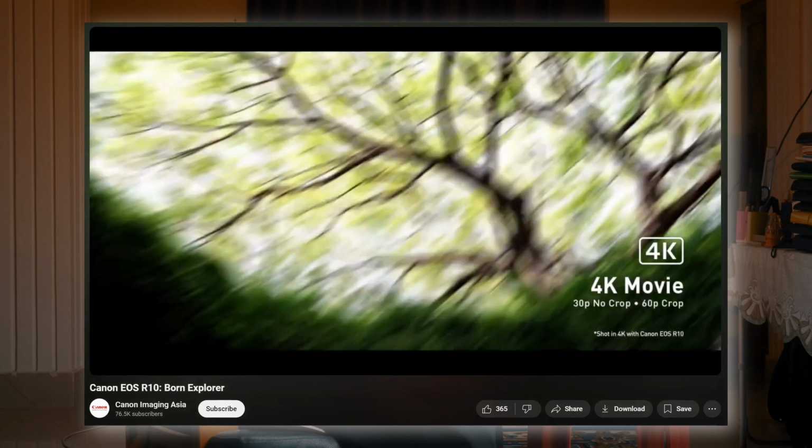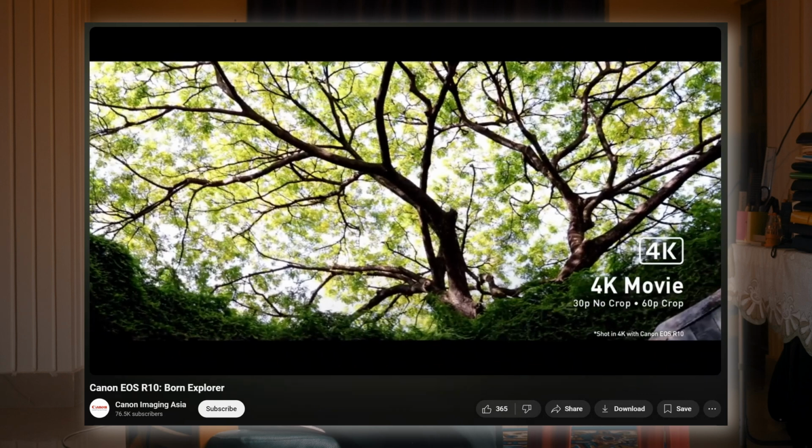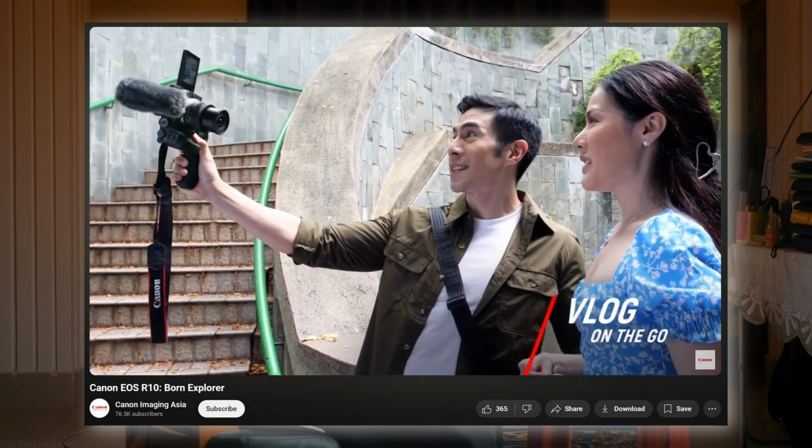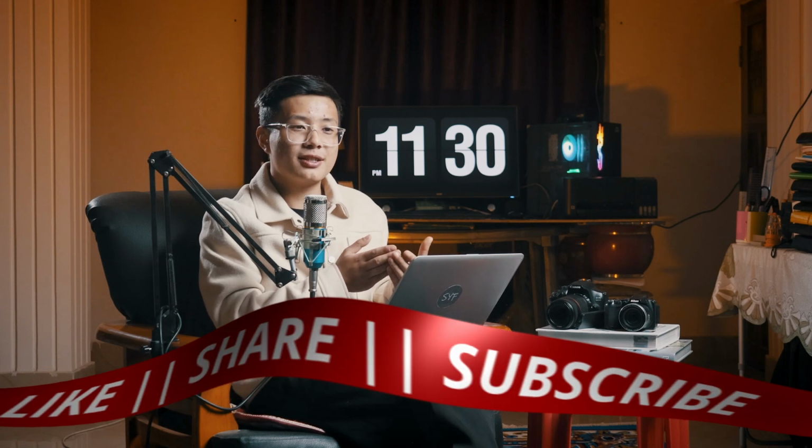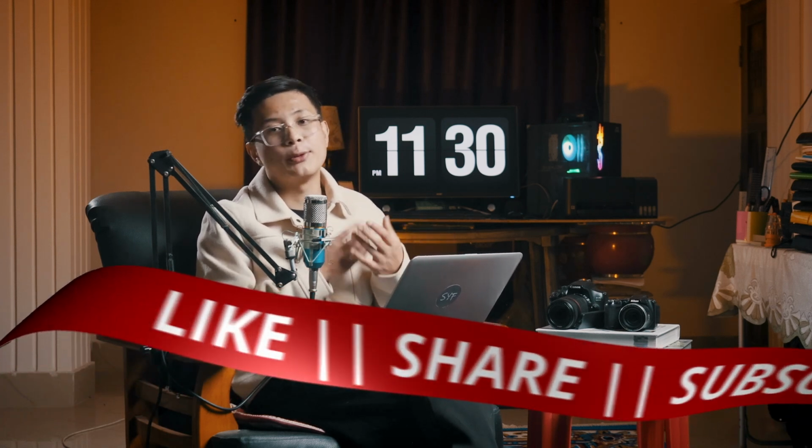So when we talk about video capabilities, it does 4K 30 frames per second, which is of course oversampled from 6K for higher quality, and we do get 4K 60 FPS with this camera, the R10. But the only condition over here is we do get a 1.56 crop factor, which I guess at this price point is not a bummer, I would say. And of course we do get full HD 1080p at 120 frames per second, which is a bonus over here.